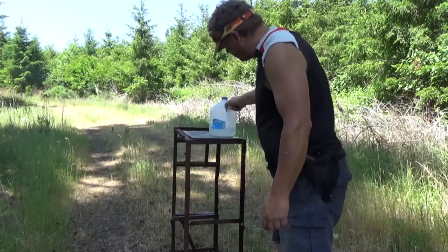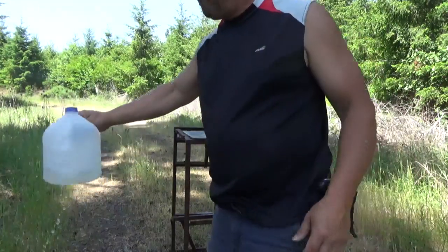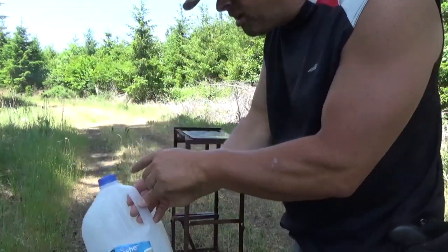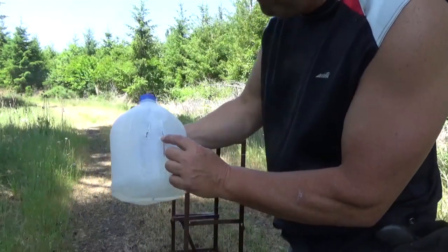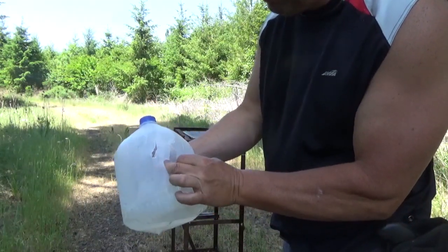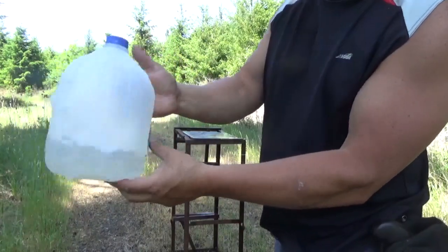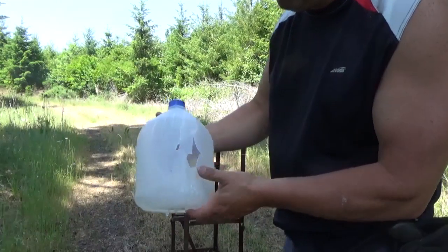All right guys, that was the regular 22 long rifle. Got great accuracy. I tried to take the cap off. Hit the cap, but it didn't come off. So there it is, guys. It didn't really do a lot. Little pinholes. Didn't really move the jug much. So there we go, 22 long rifle.